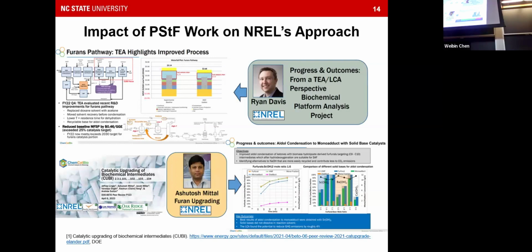These are some impacts of our results. Ryan Davis at NREL validated our results, and for the biochemical platform analysis project, he is now using acetone instead of dioxane, and he is also mentioning relocating the distillation to avoid this condensation on acetone instead of NK. And Dr. Ashutosh Mittal is now searching for solid catalysts for this reaction. Before, this catalyst was not a key variable to minimize the minimum fuel selling price, but after replacing the solvent for this dehydration reaction, now it is. He has found some interesting results with strontium hydroxide, but he is still working on them.